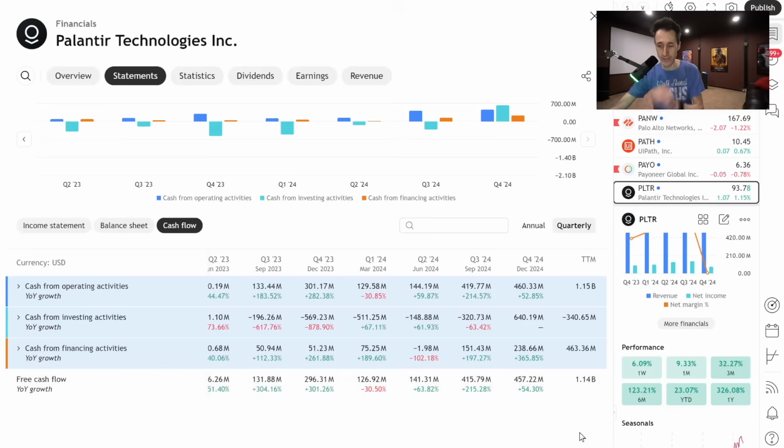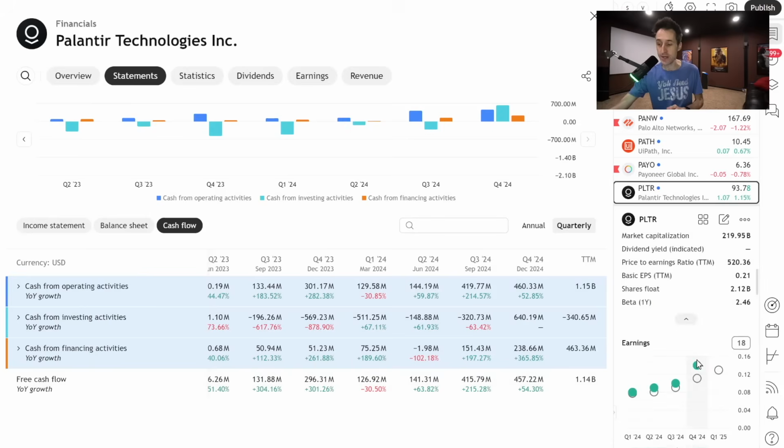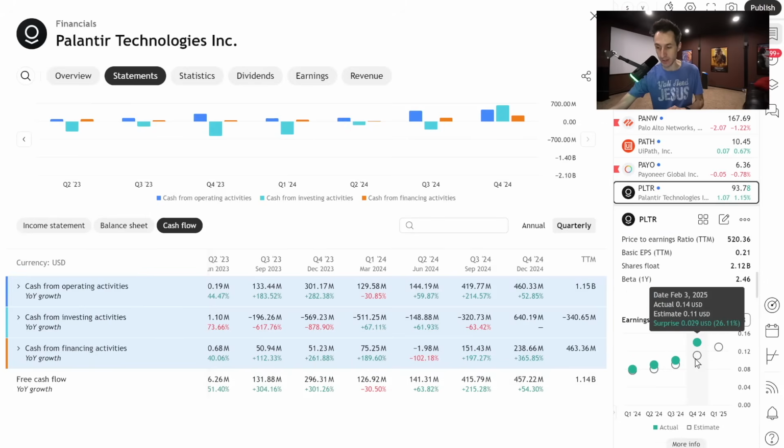When we look at free cash flow, one of the strongest indicators, it shows $500 million in free cash flow, exponential growth, and 1.14 billion in trailing 12 month, which is likely to go up on the next earnings and the earnings after that, because they've been beating every earnings call, which you can see right here. They've been beating by 10 to 20% per earnings, which is incredible growth, exponential growth.